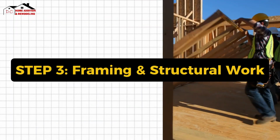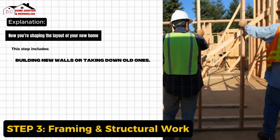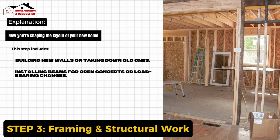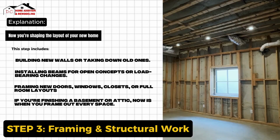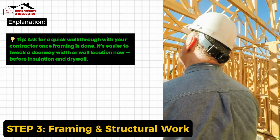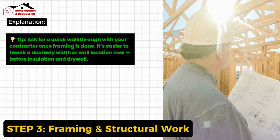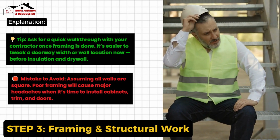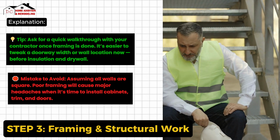Step 3. Framing and structural work. Now you're shaping the layout of your new home. This step includes building new walls or taking down old ones, installing beams for open concepts or load-bearing changes, framing new doors, windows, closets, or full room layouts. If you're finishing a basement or attic, now is when you frame out every space. Tip: ask for a quick walkthrough with your contractor once framing is done. It's easier to tweak a doorway width or wall location now before insulation and drywall. Mistake to avoid: assuming all walls are square. Poor framing will cause major headaches when it's time to install cabinets, trim, and doors.